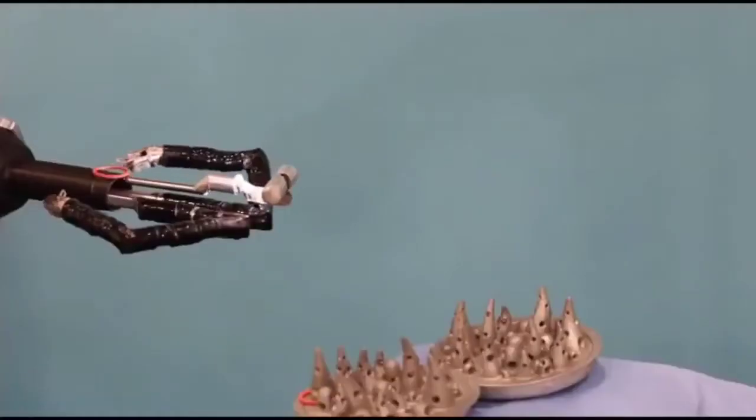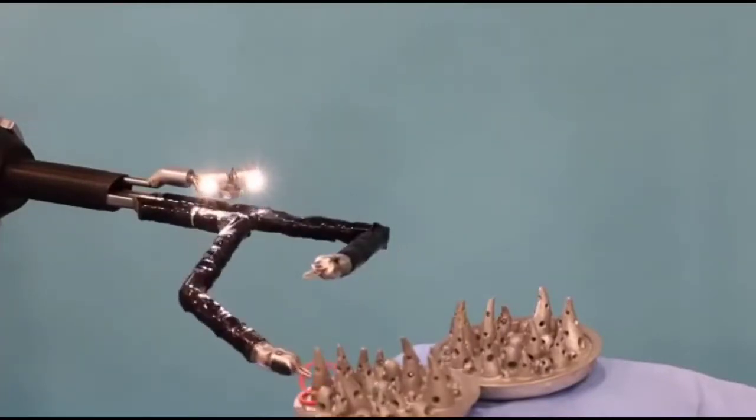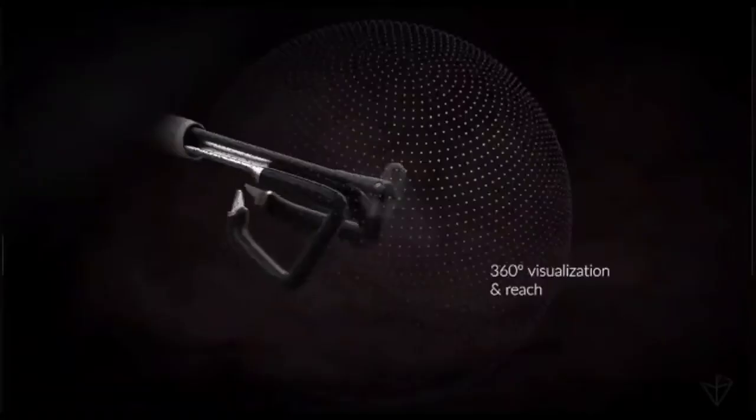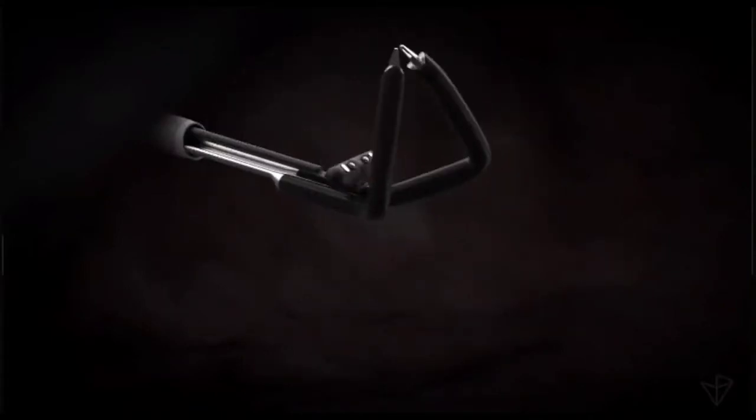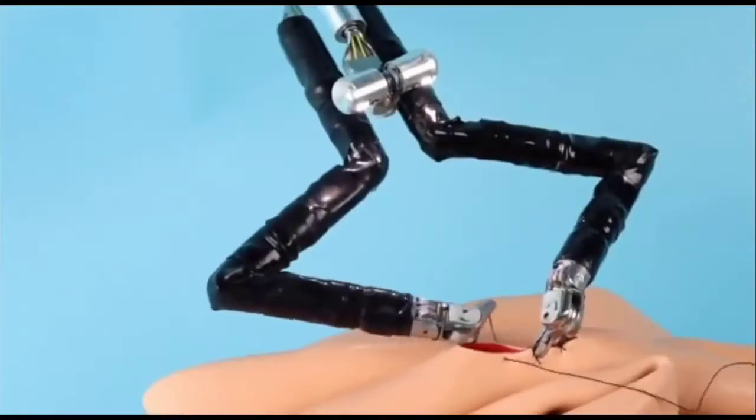Using a VR headset, the surgeon can rotate the arms in any direction to grasp or dissect, and the camera moves with the surgeon's head. The arms have extraordinary dexterity, almost like putting the surgeon inside the body, and they can suture automatically.